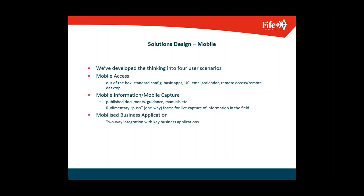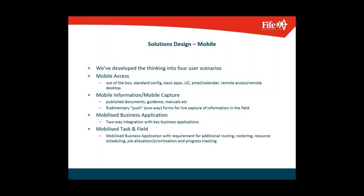The next step up from that is integration with a business application. That's where somebody is using the mobile app, if you like, as a mobile development on top of an existing business application. And then the fourth user scenario is where they're integrated with an application, but they're also using some of the smarts on the device itself. So we're using things like routing, roster and resource scheduling and job allocation. We're building much more automated intelligence into the device. And that's, I suppose, the level four. That's the ultimate, if you like, in terms of our user scenarios. And that's where we've got people like the building services guys working.